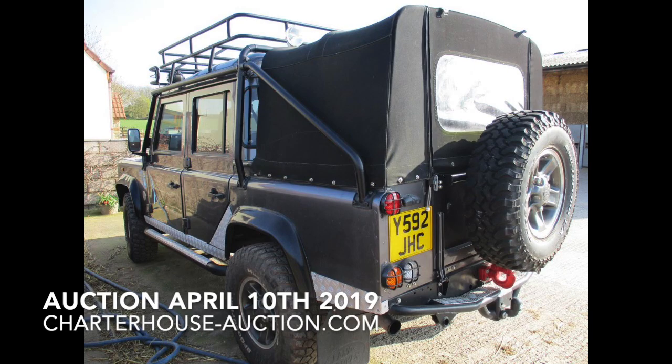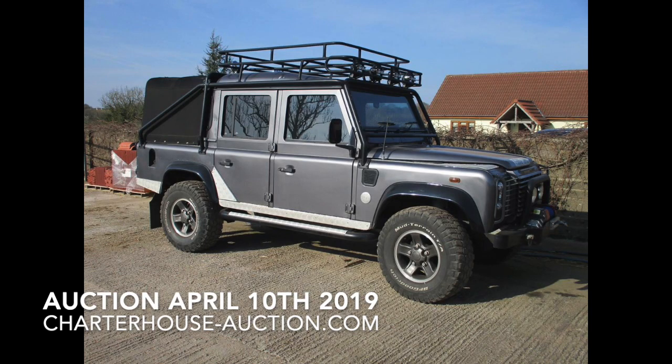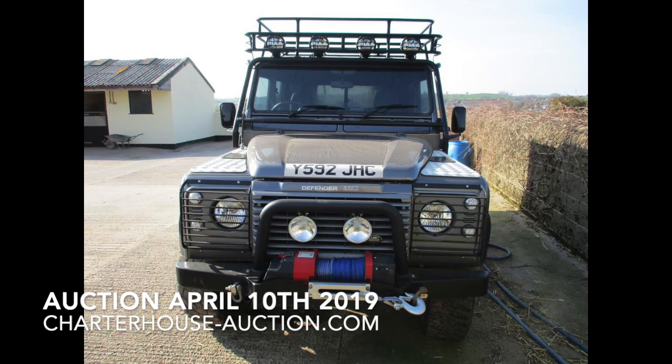But if petrol's not your idea of fun, what about a diesel? Now, we've got the 1949 Land Rover, but we've also got a 2001 Defender. And for those of you who know your Land Rovers, you'll immediately recognise this as a Tomb Raider limited edition model here. You've got your double cab, you've got your alloys, you've got your rollover bar, it's leather interior, it's got air conditioning, stainless steel exhaust, lots of extra bells and whistles and lights and bits and pieces.